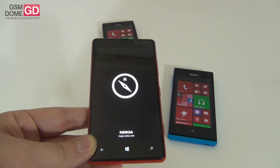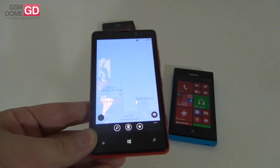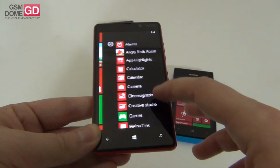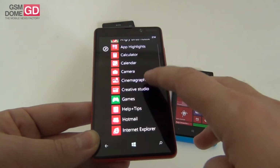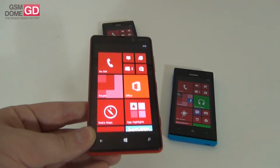We get Nokia City Lens, we get Dolby, you get turn-by-turn navigation for life, offline maps, and this is the Cinema Graph. We also have the Creative Studio and a ton of stuff from Nokia on this device.